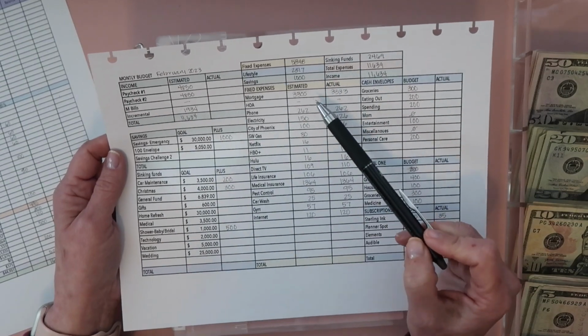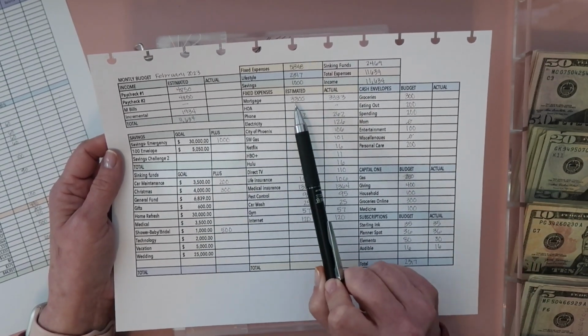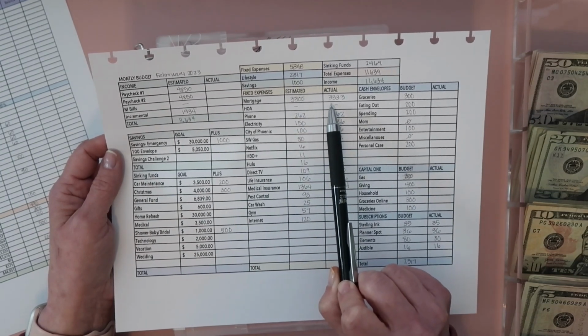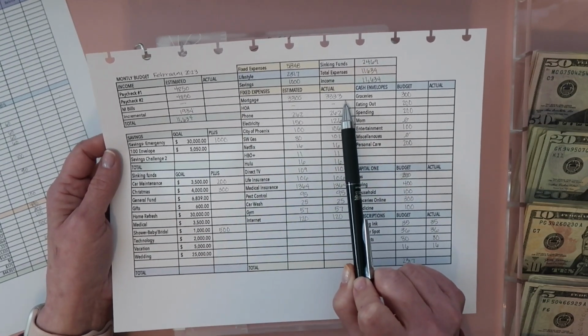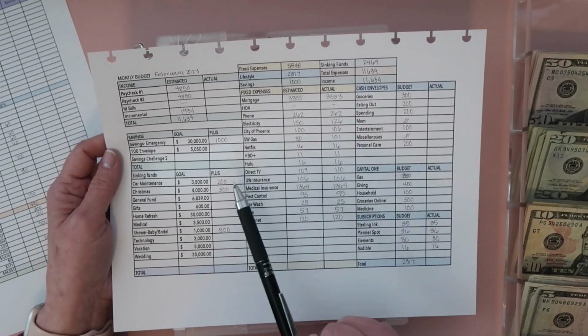Then I go into my fixed expenses. Our mortgage, I am overpaying it right now, so I pay $3,300, but for some reason my payment came out at $3,333. I need to check my escrow account. There might have been a shortage in there, so it charged additional money onto the account. I haven't figured that one out yet.